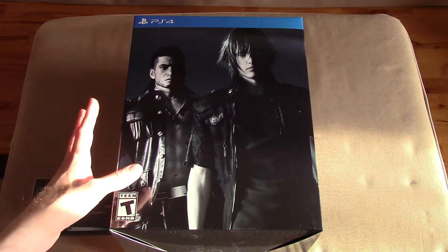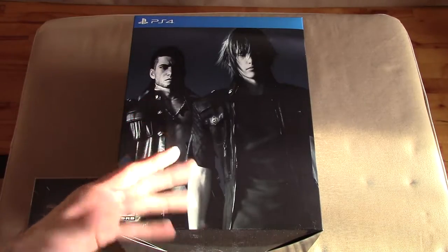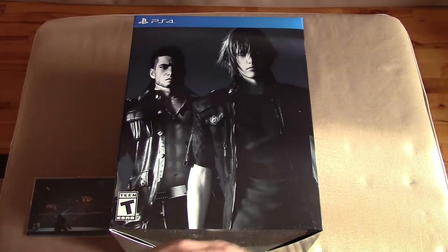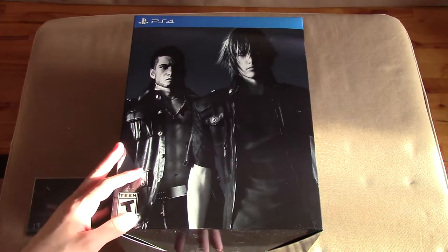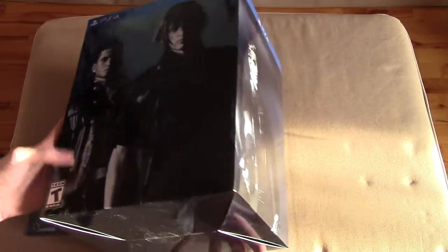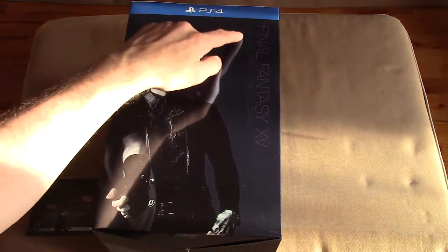So what do you get? Well, you get this giant, massive box. It's very difficult for me to do an unboxing video like this just because of the sheer size of this. So what I'm going to do is show you this. I'm going to flip it around, and it's heavy. So you got your team there. It says Ultimate Collector's Edition.